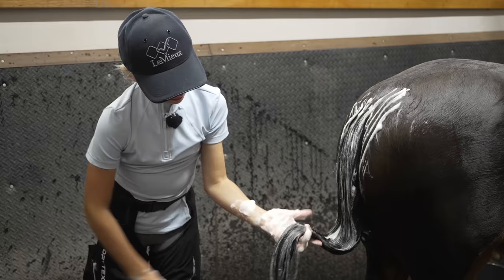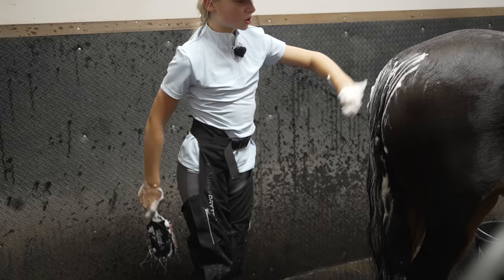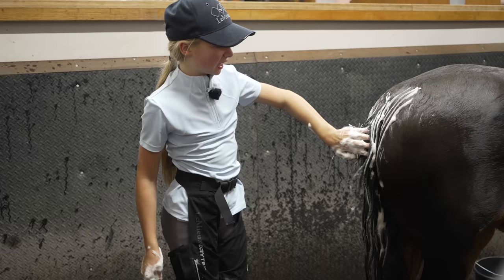So now I'm just brushing through his tail, and then we're gonna rinse it out, and then we're gonna put some conditioner in his mane and tail too. I am washing the dog. Normally I don't really do this, but there's a lot of brown patches and there's a bit of dandruff in it today, so I wanted to get everything out, but we are going to give it an insane rinse.